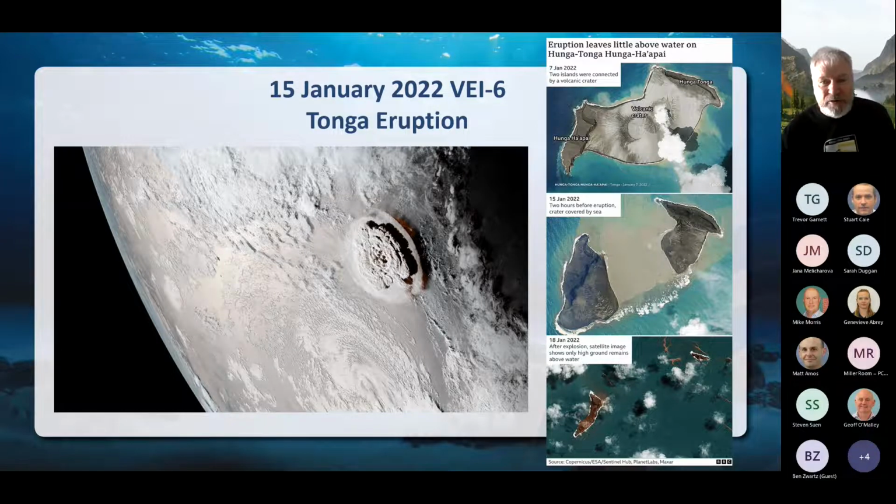So it made it an underwater volcano, and that's a critical step that can explain why this eruption was so violent. And then the last panel on the bottom, which is January the 18th, is after the eruption, and we can quite clearly see that those 2 islands, while they still exist, have been dramatically reduced in size. So it literally blew itself to bits, that volcano, from this massive explosion.